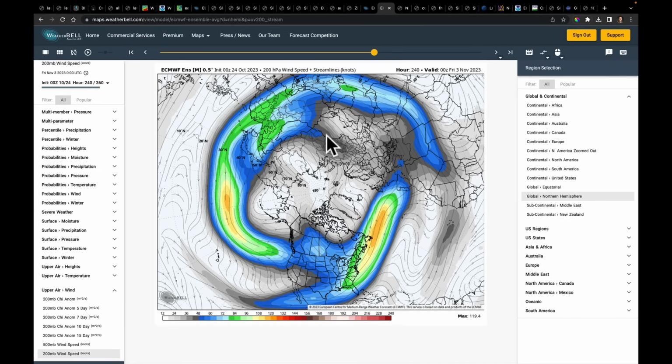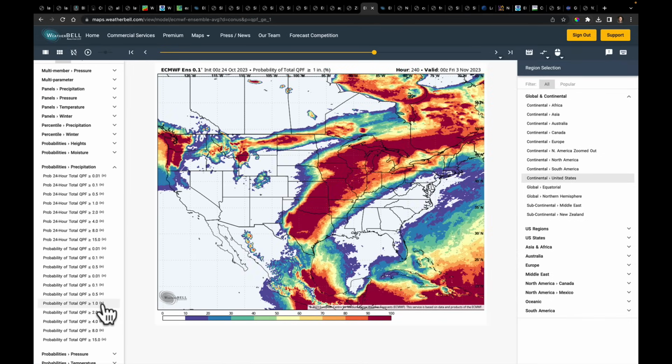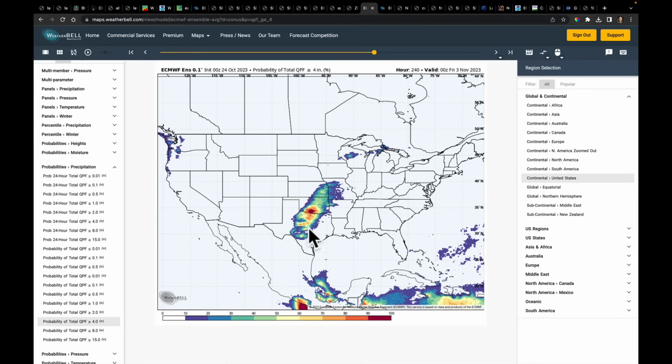So as we watch all that set up, I'm going to go back and show you the same map, but let's go over to the liquid side of this. So here's the best chance at over an inch in the next week, the best chance at over 2 inches. Look at that. And the chance for over 4. So where it's already raining this morning, because we have multiple rounds coming into this area, the chances for some extremely heavy rainfall still sit in the forecast.